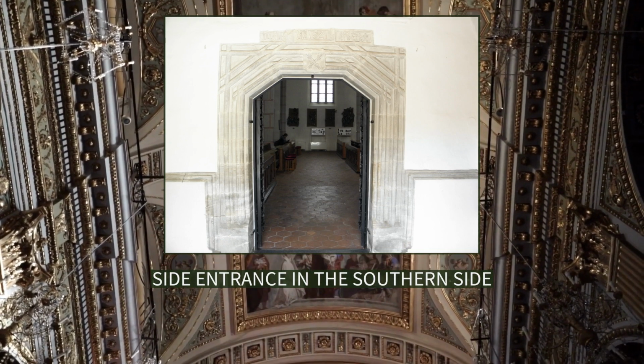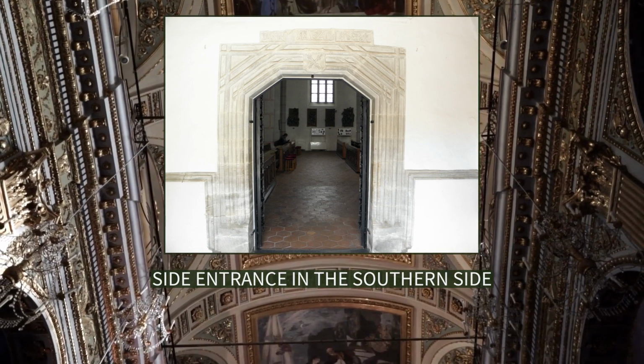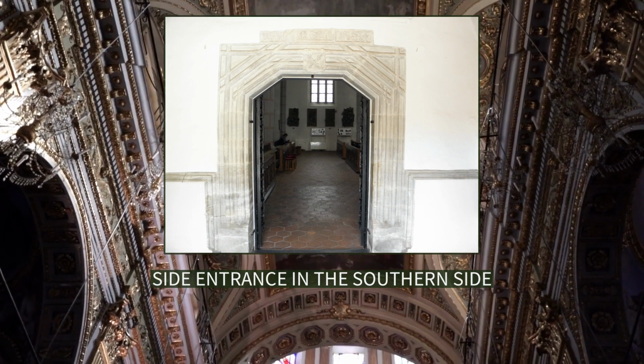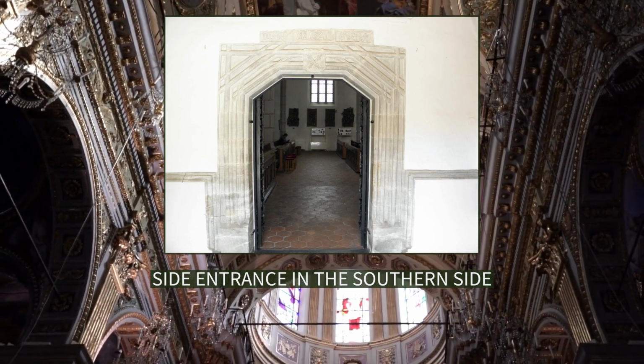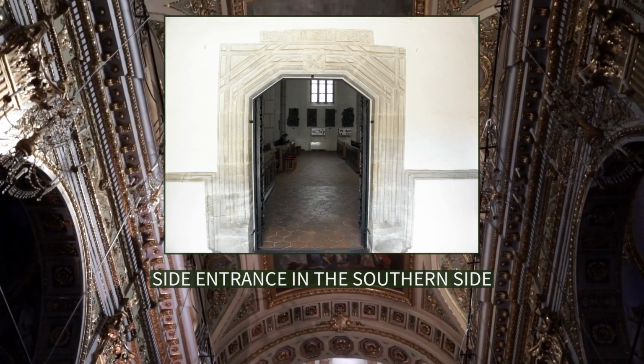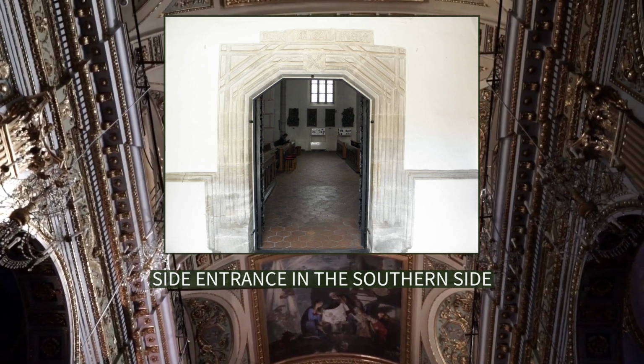The southern nave and the chancel are separated by a triumphal arch. The chancel is slightly narrower than the nave. There is a chapel under the tower behind the northern nave. This chapel is vaulted and there is a sacristy behind it and an oratory above it.